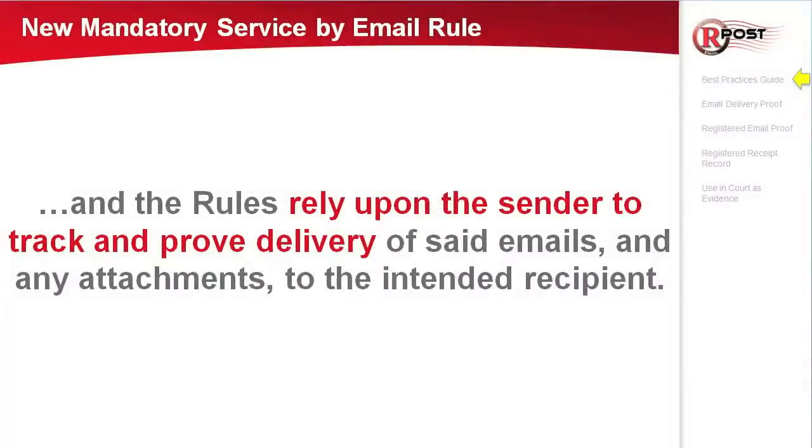If you choose not to use email to serve documents to opposing counsel, now you need to seek permission by the court to do it by paper.